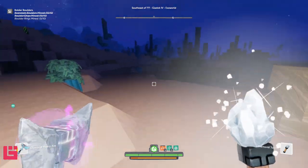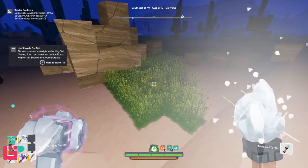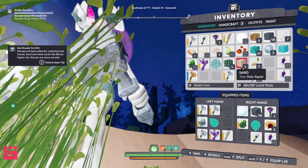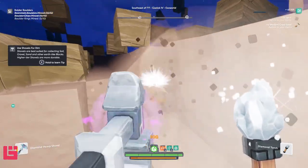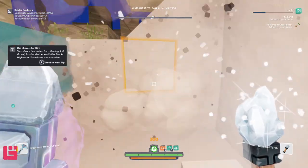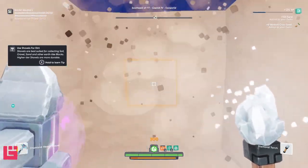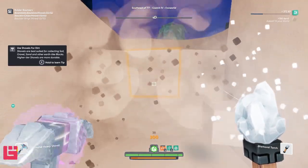This looks so cool. I love the desert look. Ooh, is this pretty? Ooh. Pale sepia, yes, y'all. Pale sepia is the color of the day for me. I'm gonna have to get some of this. Yes, please, thank you, ma'am. This will make some really pretty concrete, let me tell you. Let me just go ahead and dig this up.